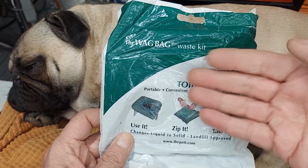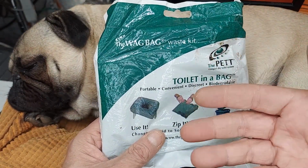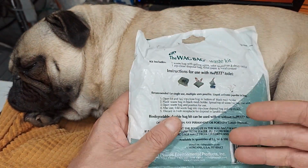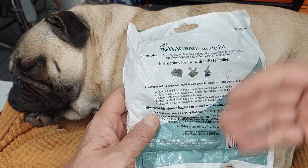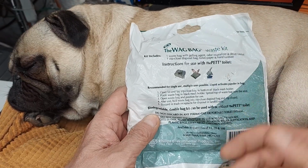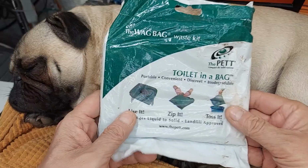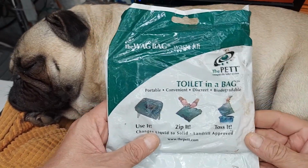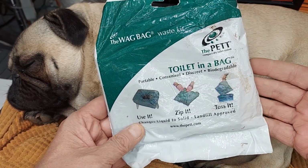It's a bag with some ingredients in it that will gel and hold and start the decay of the waste. And there's also a way to ziplock and contain it so that it doesn't get all over. And then you've got toilet paper and hand sanitizer in this kit as well. So it's everything you're going to need to go to the restroom and then compost it.